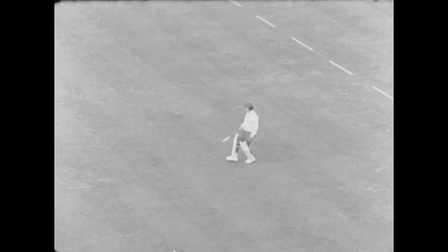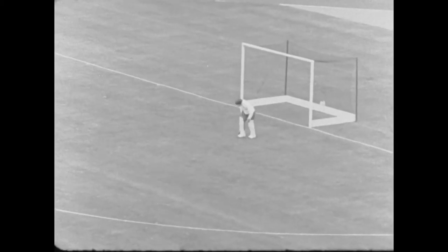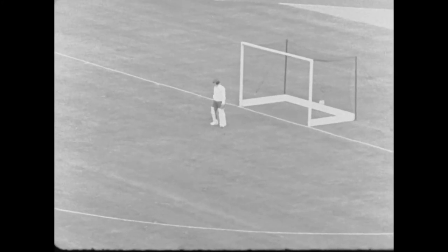Here at Wembley, Hazel warms up by practising. Here she is making her marks, and she's soon going to be ready for action in this international match, England versus the Netherlands.